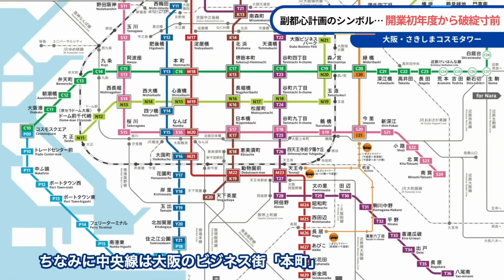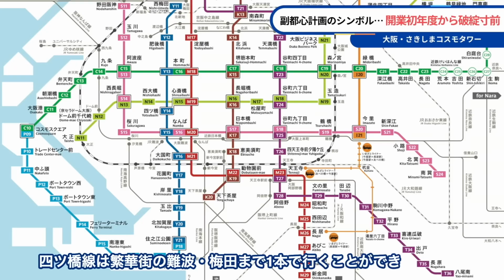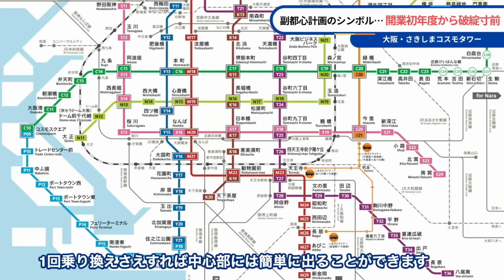By the way, the Chuo Line goes directly to the business district of Honmachi in Osaka, and the Yotsubashi Line goes directly to the bustling streets of Namba and Umeda. With just one transfer, you can easily get to the city center.